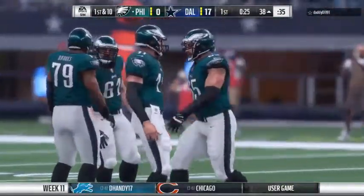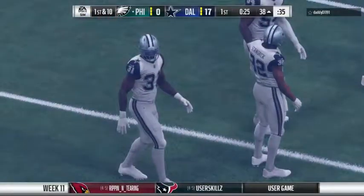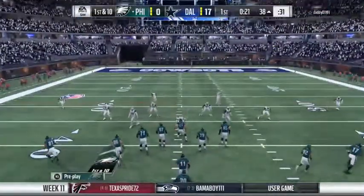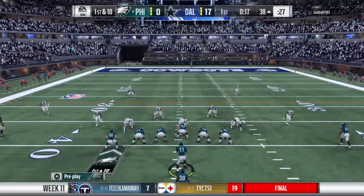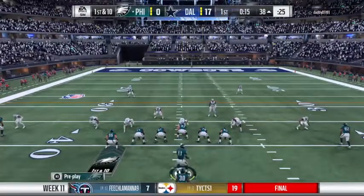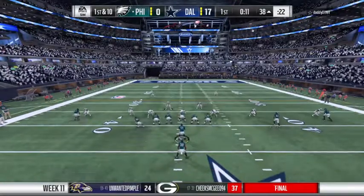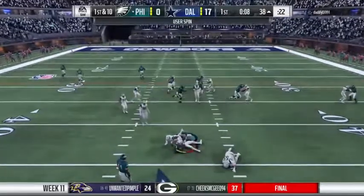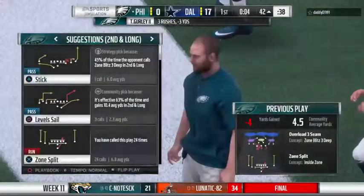They gave up the completion there, but this is what zone defenses count on. Catching the ball and not much run after the catch. Looks like the defense in press coverage here. Now it's Gurley. And a nice move will yield nothing as he's stopped behind the line.